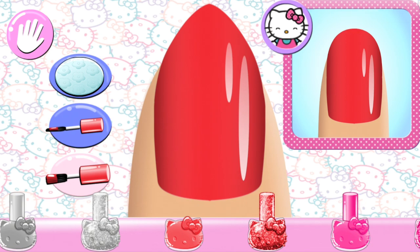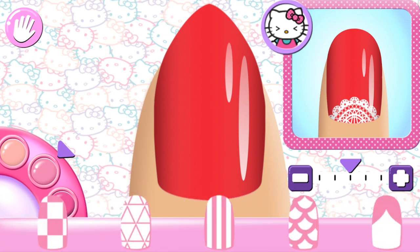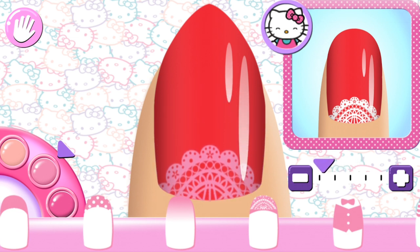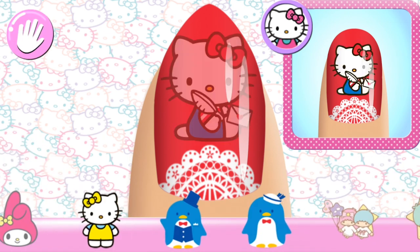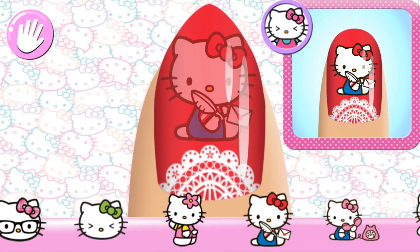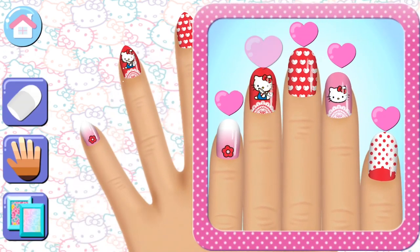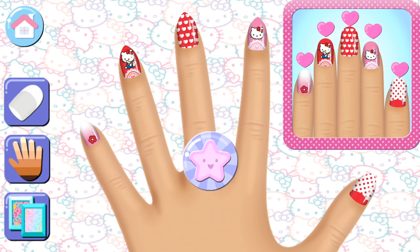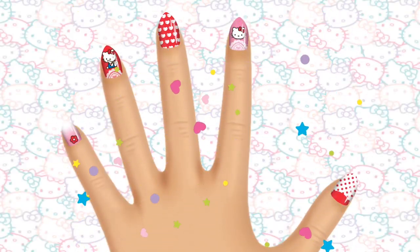Looking good! That's the way! Amazing! That cute star is for you because your manicure is perfect! You're a great nail designer! You earned the cute star! This manicure has been saved in your album!